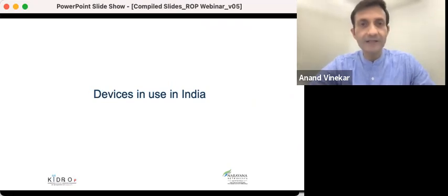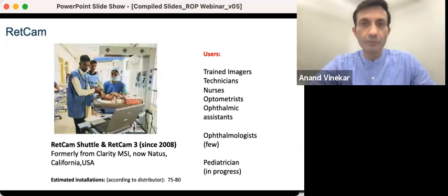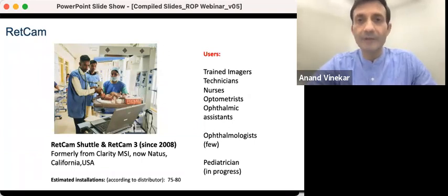Well, we started off with what most regard as the gold standard, which is the RetCam from the family of Clarity, which is now recently bought over by Natus. This RetCam 2 and RetCam 3 were in about 3 or 4 institutes, but the RetCam shuttle that came to India in 2007, I believe we bought the first one in 2008. And our model from the beginning involved training non-physicians. So one of the questions was who can use it and how easily. So trained technicians, nurses, optometrists, ophthalmic assistants, and that's a CADA under the government.